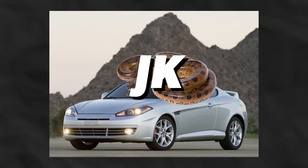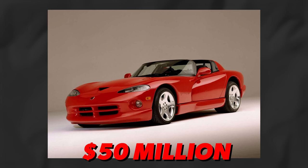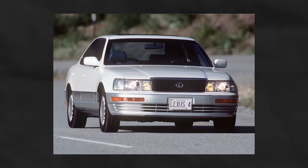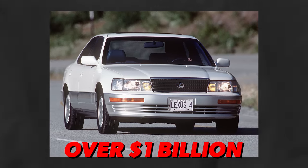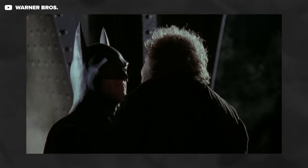One of the most famous parts bin specials ever is a little car named after a big old snake. Of course, I'm talking about the Hyundai Anaconda. JK, talk about Dodge Viper. Legend has it Dodge only gave the development team a budget of $50 million to develop the Viper, which is basically nothing in the automotive industry. For context, the Lexus LS400 famously cost over $1 billion to develop, and that was in 1989 when Michael Keaton was the only Batman. I'm Batman.